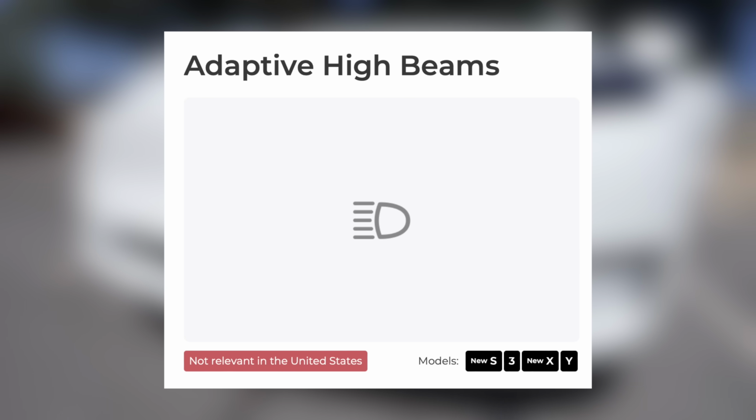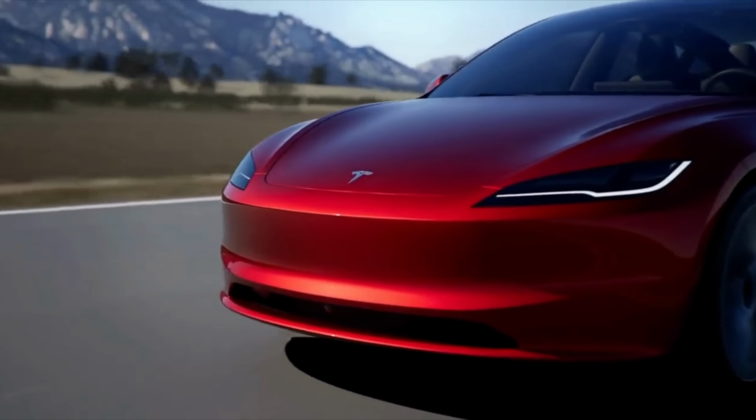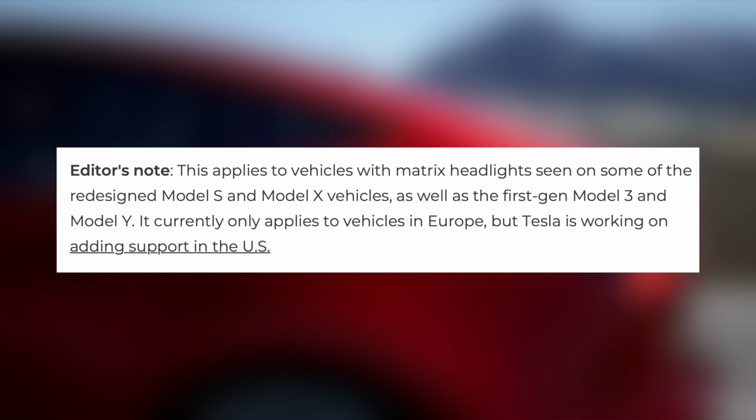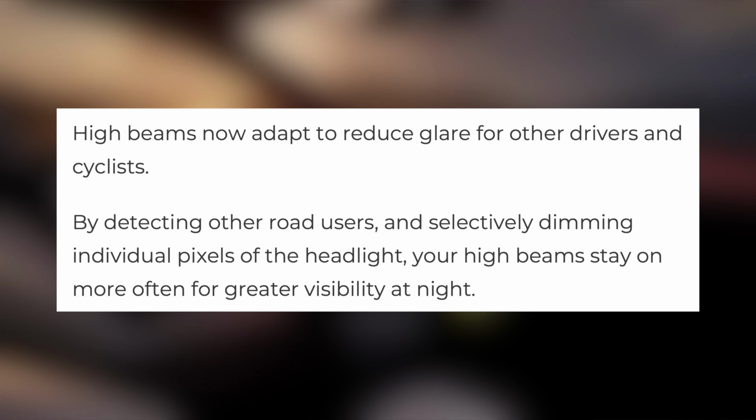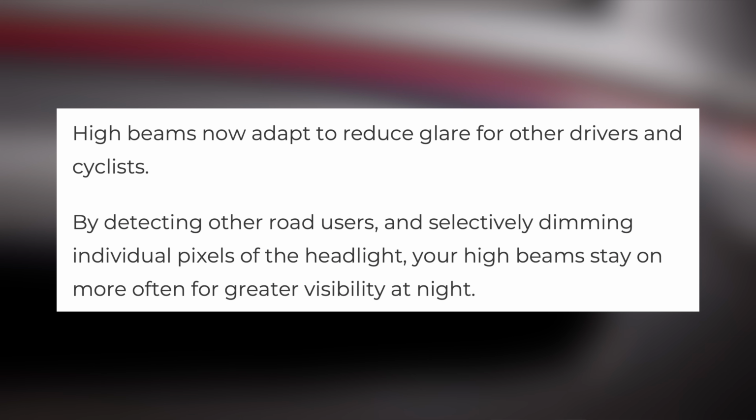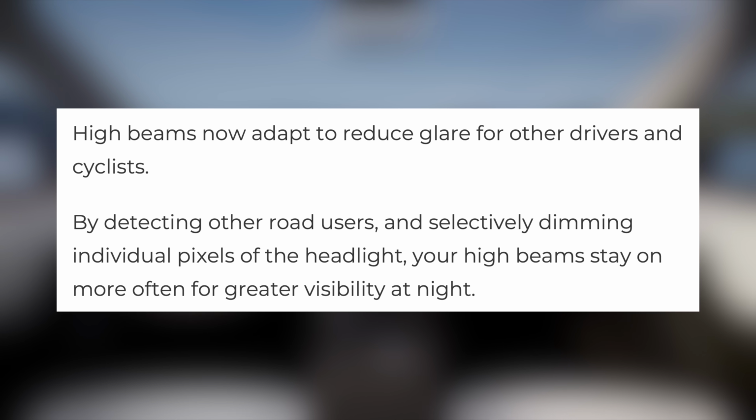Next, Tesla is continuing the rollout of their adaptive headlight feature in Europe. Previously, it was only available on the new Model 3, but now they've brought it to eligible Model S, X, 3, and Y vehicles that feature their LED matrix headlights. The feature works by adaptively dimming individual pixels within the headlight in order to reduce glare for oncoming cars and cyclists on the road. This allows you to keep your high beams on more often while driving at night, allowing for better visibility while not blinding other drivers.